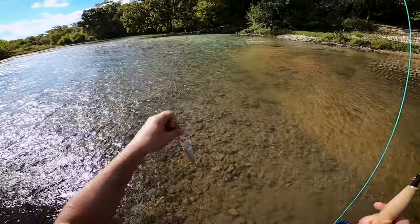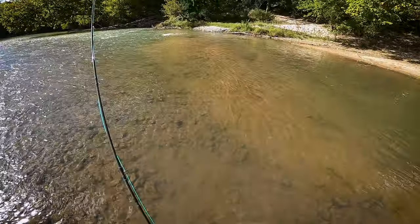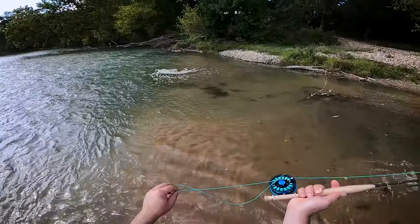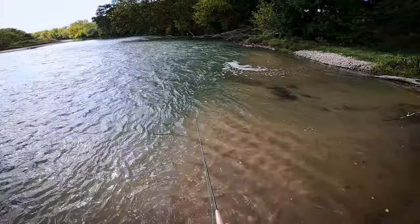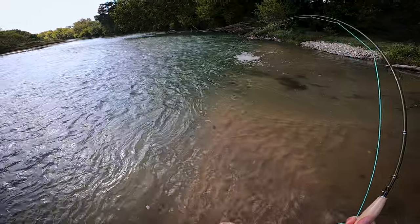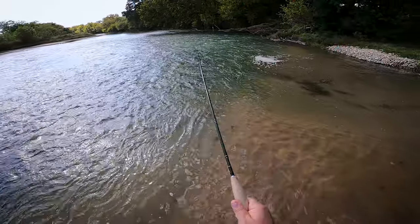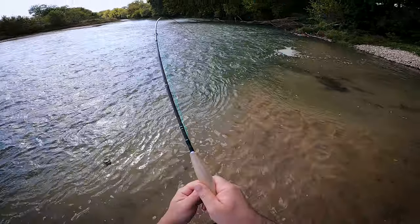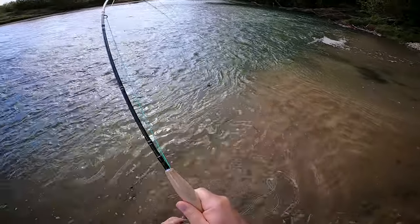Cool little micro bass. This looks kind of neat here, how it swirls around. Oop, there's one. Ooh, that's a little nicer. Come on, buddy, come on out, show me what you are. Ooh, a little bass.